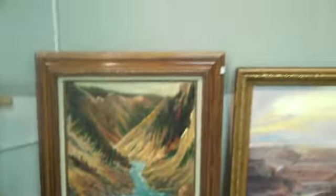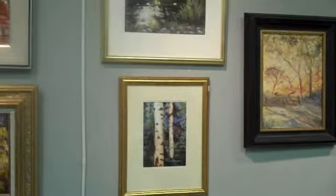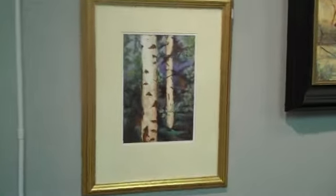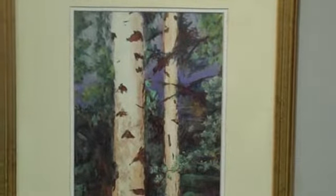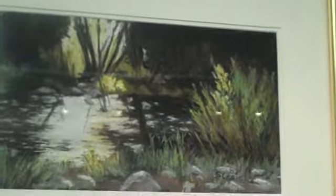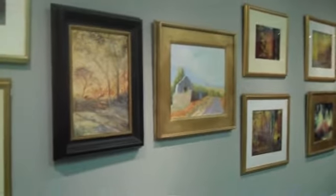I work mostly in oil and pastel, so anything under glass, which is probably going to give you reflection problems, would be pastel, and the rest are oils. And between these two mediums, I feel I can do just about anything I want, whatever the mood happens to be. I like to do some contemporary work, but I always like to have a little bit of visualness in them also.